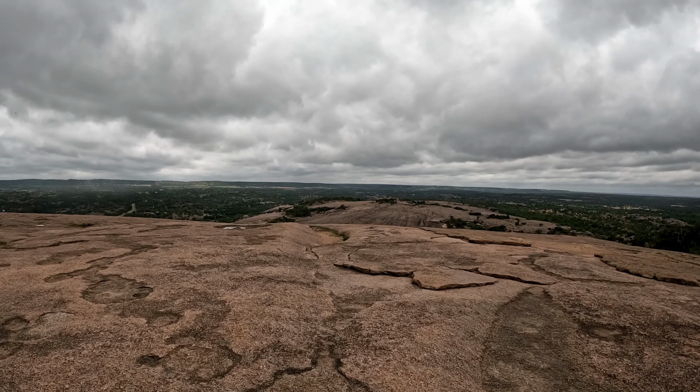All right, so we made it to the end of that trail, and now we're at what they call Turkey Pass Trail. So we've got the main rock here, and another little one over here, which ain't all that little. So we're gonna take this Turkey Pass Trail, which goes right down the middle of these two.